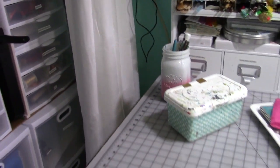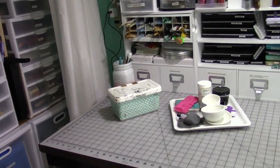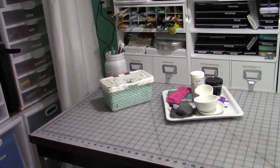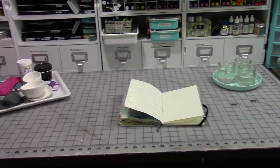Underneath my table, here's my table. I recently took off one of those Michaels twirly tool things. And it's kind of just always in the way. It takes up table space. So I recently redid the tabletop, so we'll see if this works for me. And I have lots more clear space to really work on a project or spread out, which is great.